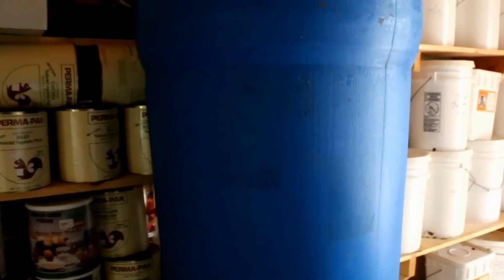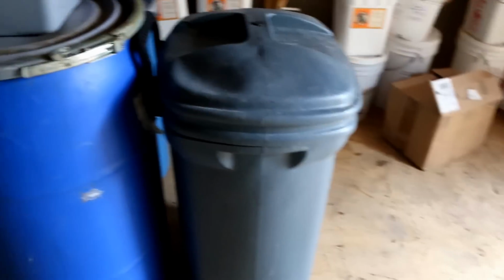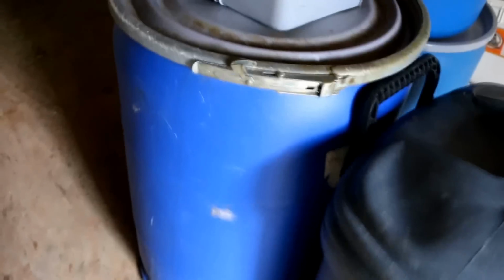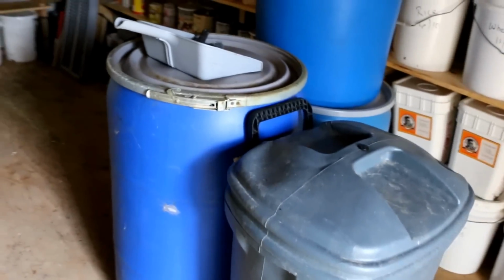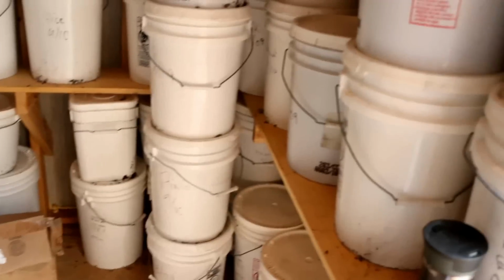Toilet paper is in here. And chicken feed is in here and in here. I'm trying to build up on that so that we have enough for a year. All my buckets perfectly fine. Not any issues with anything.